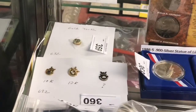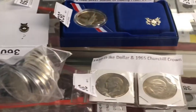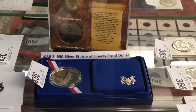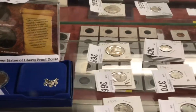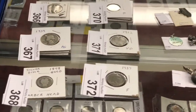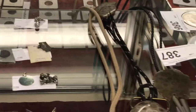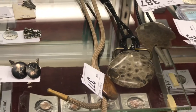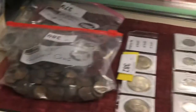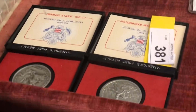From here we go to the case where we sell jewelry, coins, currency, stamps, baseball cards. And it's just an assortment. If you go to the website, armory-auction.com, you can certainly find out what coins we have in the case. We have Morgan dollars, Peace dollars, Barber coins, and so forth.